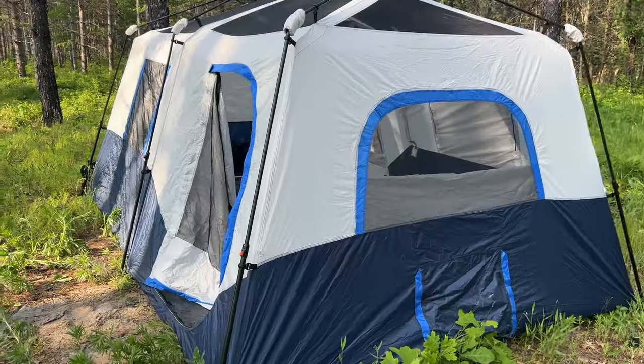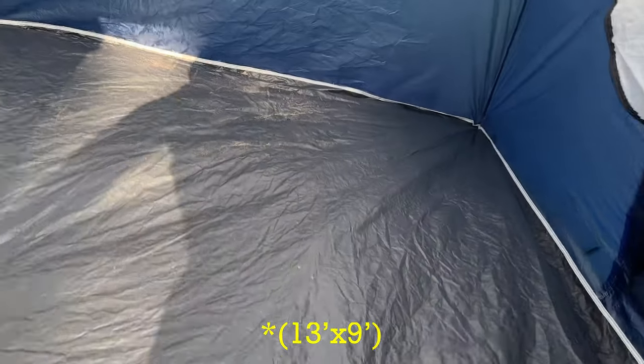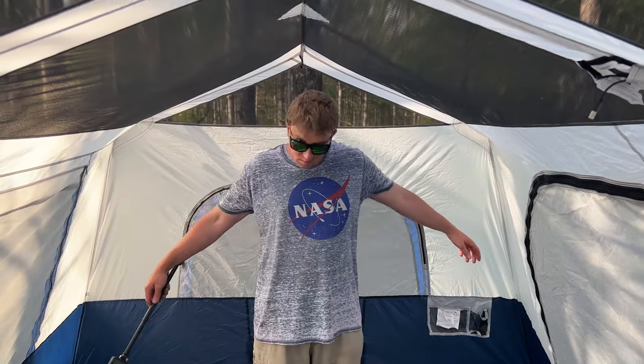So here it is so far. This is an 8x8 person tent. Ground's not perfectly flat, but looks like there's some air under there. Hopefully we'll get that out. Yeah, we will. But we have plenty of room.